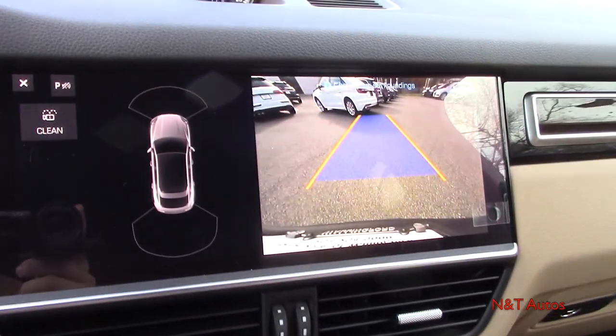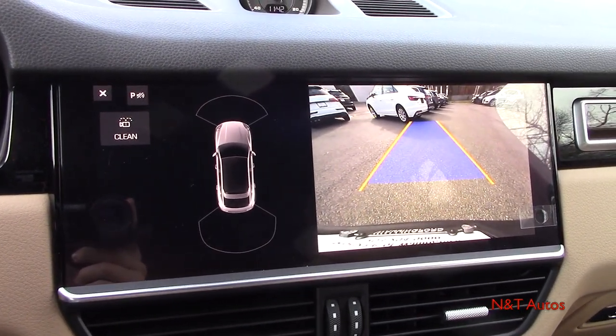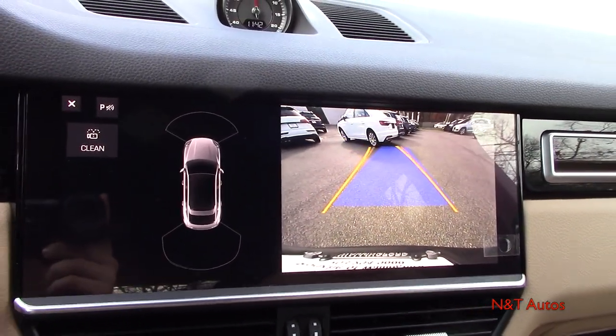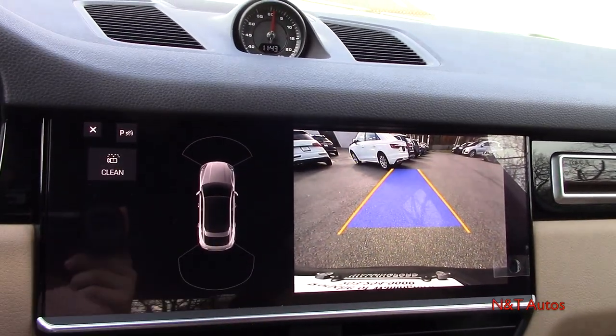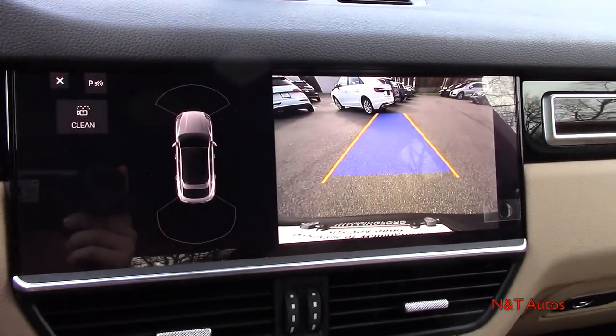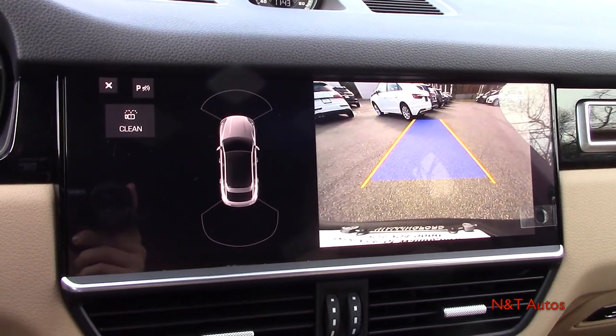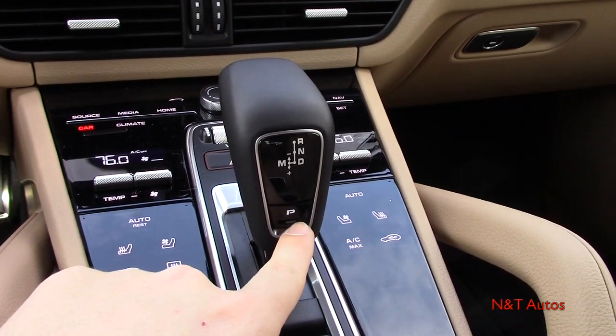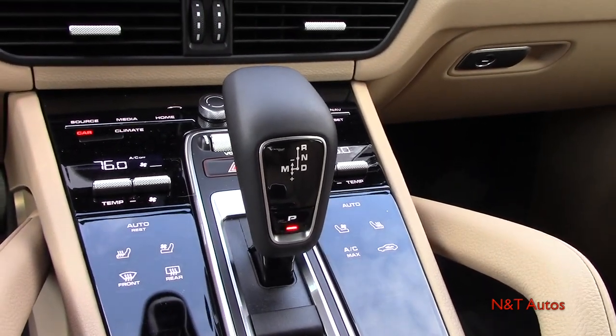And if we bring it up into reverse, we have a nice widescreen display of the reversing camera, as well as a visual of the parking sensors. You can also press this button here, and it'll clean up the camera if there's anything obstructing your view. And you also have the P to put it into park, of course.